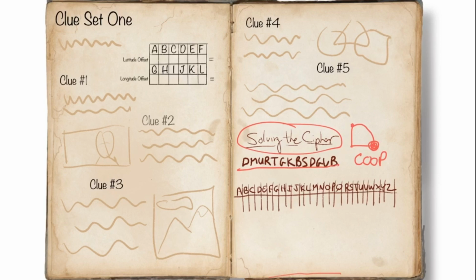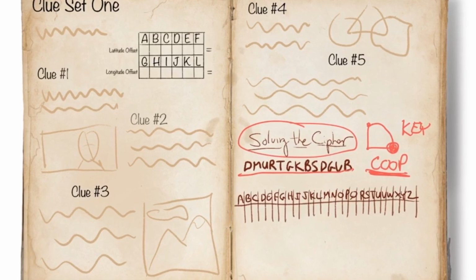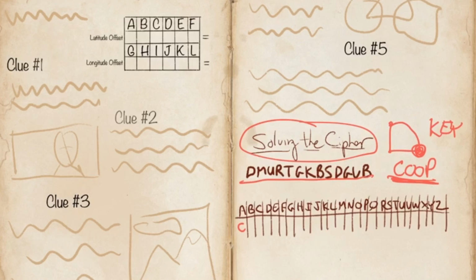So we're going to use what's called a keyed Caesar cipher. We're going to use this word coop as the key for the cipher. And the way we're going to do that is we're going to create a new alphabet underneath what's called the plain text alphabet at the top here. So we're going to start with the letter C. Then we're not going to repeat any letters in the key, so we're just going to use the one O. So it's like cop, not coop. So C-O-P. Then we're going to start with the regular alphabet again.